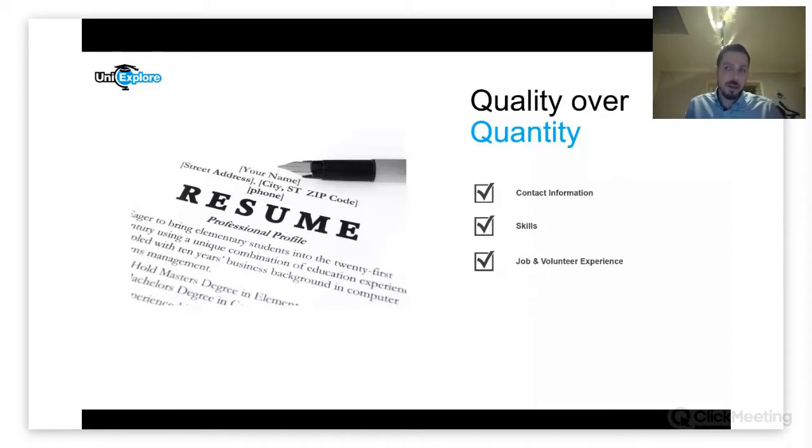So what I recommend to basically everyone that I talk to is that you have a maximum of 1 page. Your resume does not need to be longer than 1 page. You can have a cover letter in conjunction with your resume to go a little more in depth on your skills and qualifications, but the resume itself has to be a maximum of 1 page.